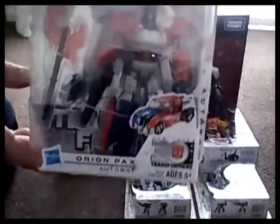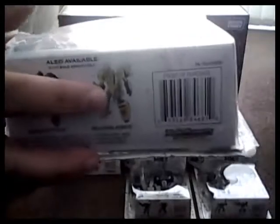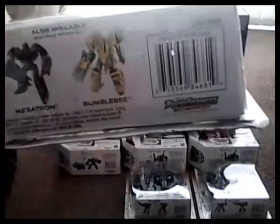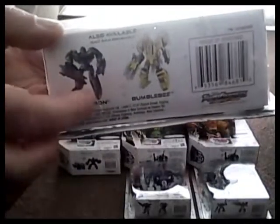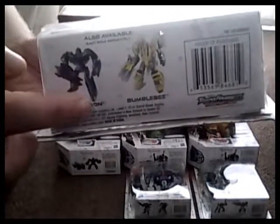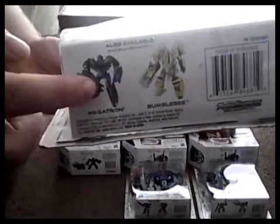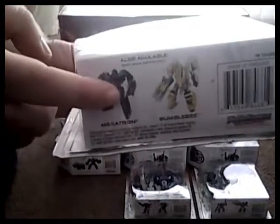I got Ryan Pax, comes with a comic. The other one that was there is Bumblebee. That Bumblebee was there. I'm going the wrong way. That Megatron was there, but it's a repaint. I can't remember who the hell that is. It might be Dreadwing. I can't remember the name of the repaint. You'll know who it is. But it's a repaint of the IDW Megatron.